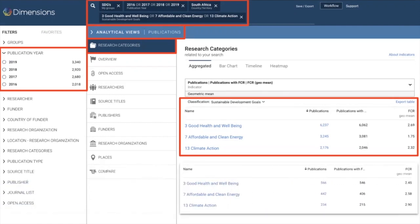I can now benchmark to see what is the share of my institution's contribution, like we saw in the previous slide, in terms of volume of national output in those SDGs. I also see that in SDG 3, good health and well-being, my institution's performance is in line with the national performance, while for SDG 7, affordable and clean energy, and SDG 13, climate action, my institution's performance is driving national excellence, exceeding the national averages.